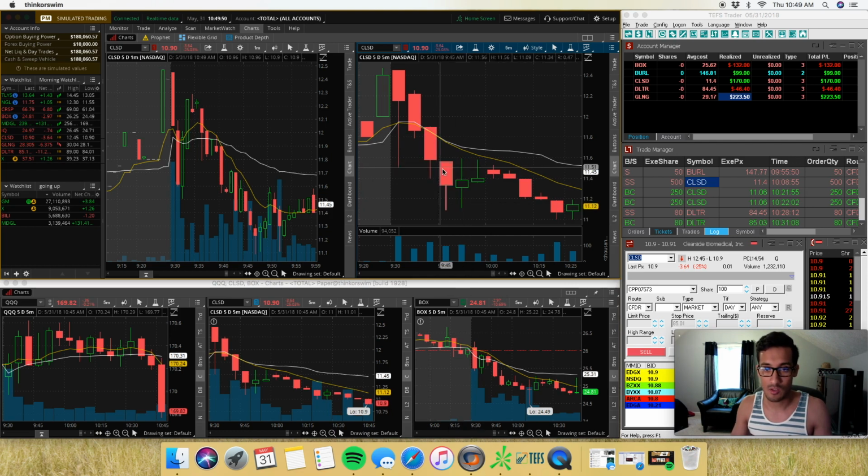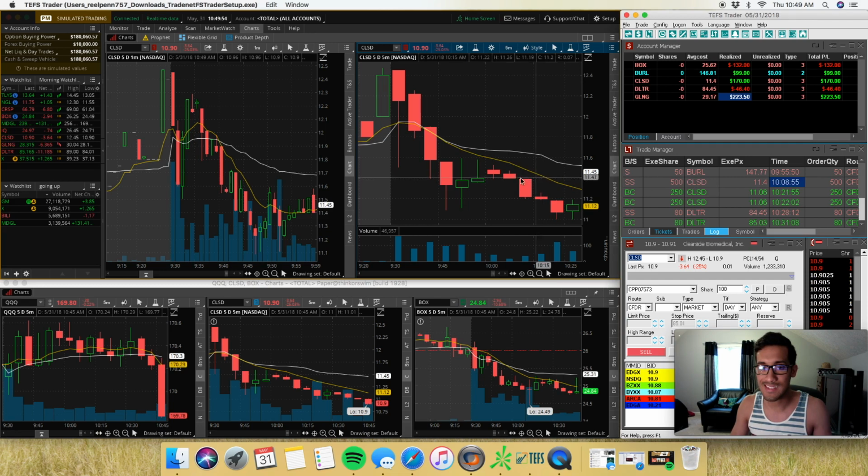Let's see here. So I got triggered here at this candle, CLSD, right at 10:08. So right here within this candle, it just went straight down. My target was going to be somewhere down here near 11.